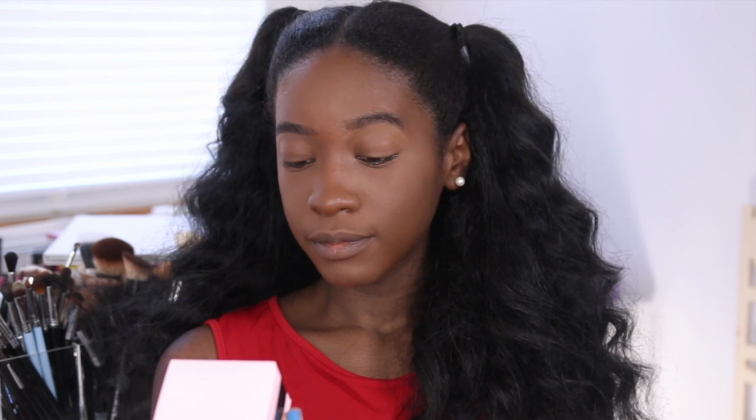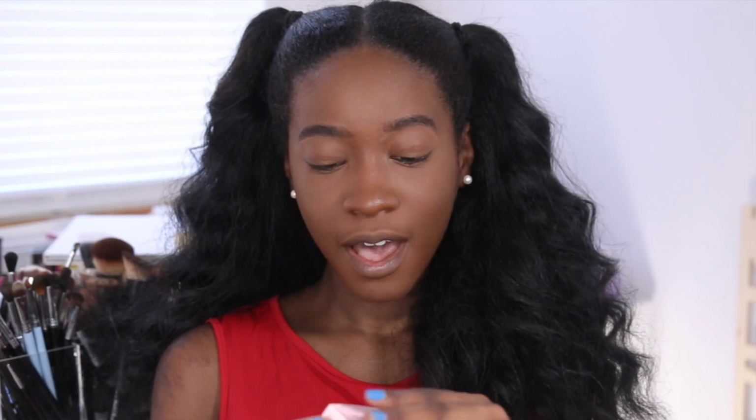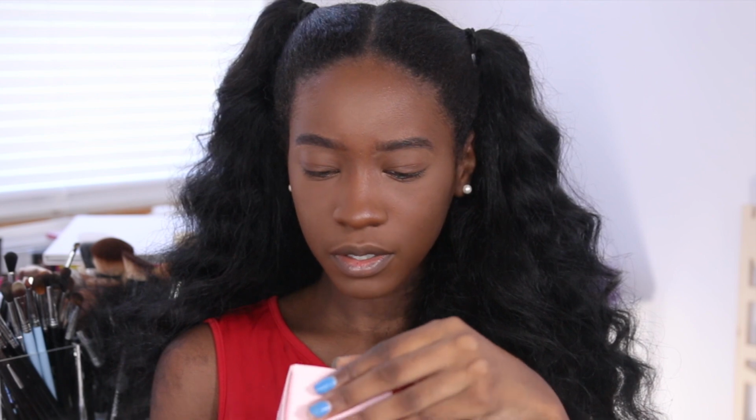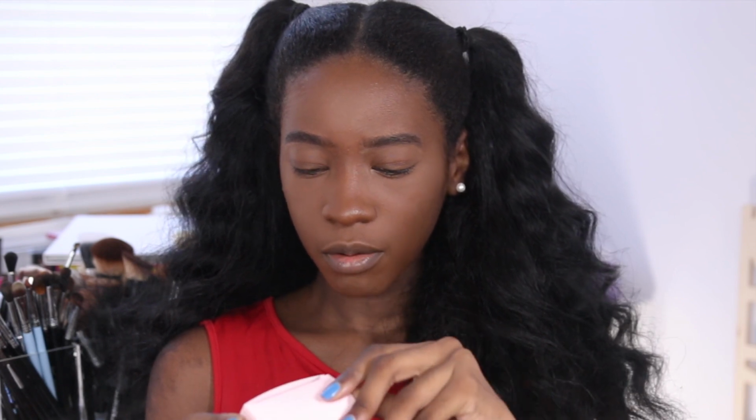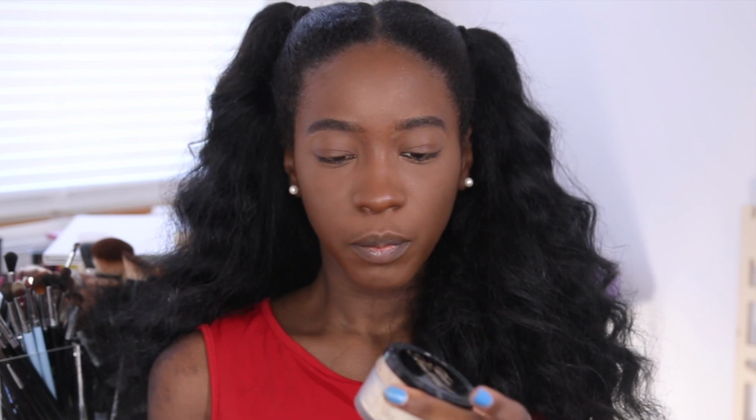And then to set my entire face, I'll be using their new Born This Way Ethereal setting powder. I'm sure someone will correct me in the comments down below if I'm not saying that right. It's a translucent powder, I believe. I think it was only one shade, so I think it's translucent. But here is what it looks like.